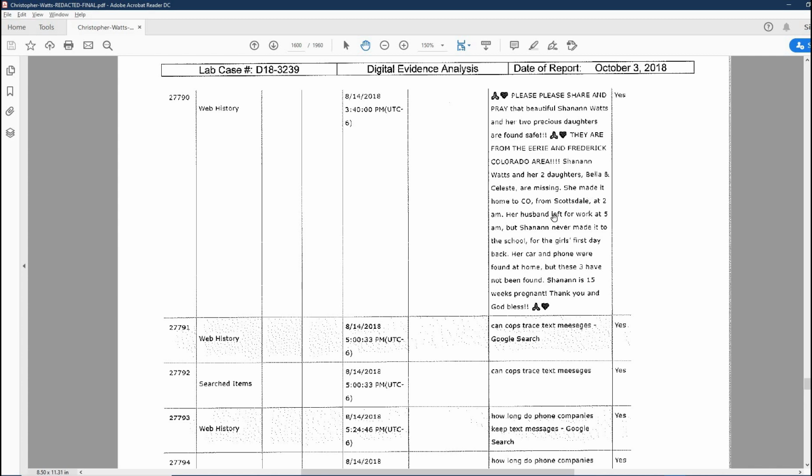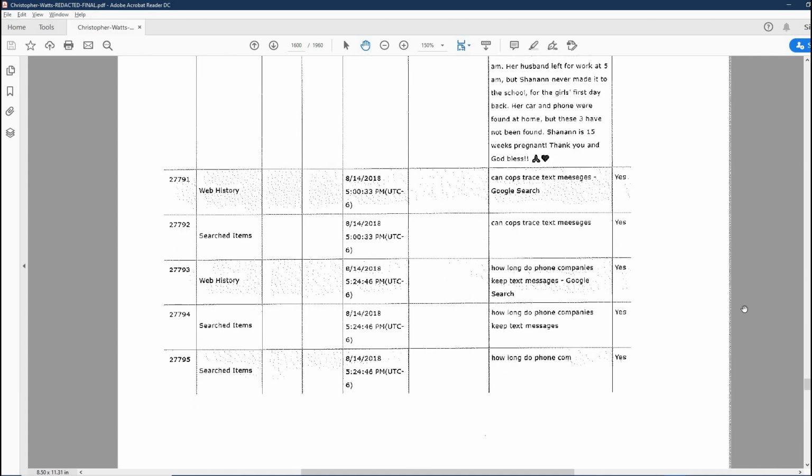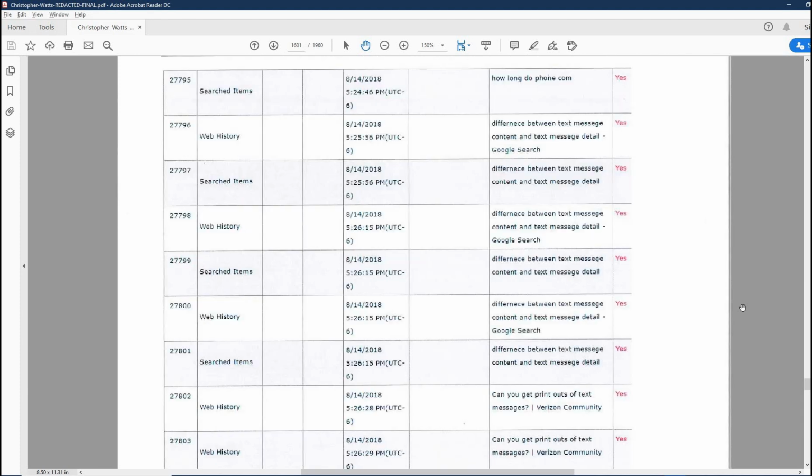I assume that's something she posted somewhere, which is disturbing because the following entries are as follows. August 14th, 5 p.m. Can cops trace text messages? That's a Google search she made. Then there's web history, August 14th at 5:24 p.m. How long do phone companies keep text messages? Then on August 14th at 5:25, it says difference between text message content and text message detail.